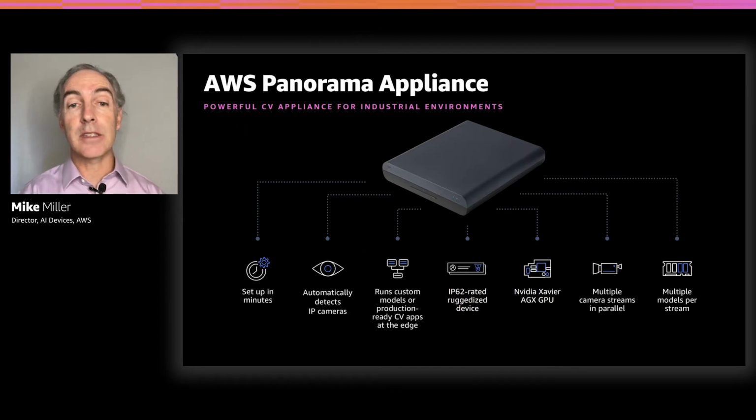This AWS Panorama appliance sets up in minutes and includes multiple Ethernet ports for redundancy or to connect two different subnets. Once connected to your local network, it uses the ONVIF industry standard for discovering and connecting to existing IP cameras. With an IP62 rating, it's dust-proof and water-resistant, meaning it's appropriate for use in harsh environmental conditions. This way, customers can use the appliance to bring computer vision to where it's needed in industrial locations. Or they can use the included rack mounting hardware to mount these half-rack wide units to a standard rack shelf in a standard server rack. It uses NVIDIA's powerful Xavier AGX platform to run multiple machine learning models across multiple streams, analyzing but not storing video from multiple cameras in parallel.